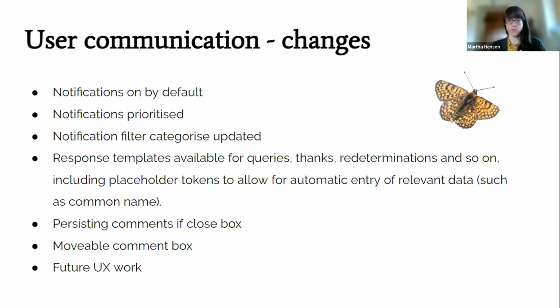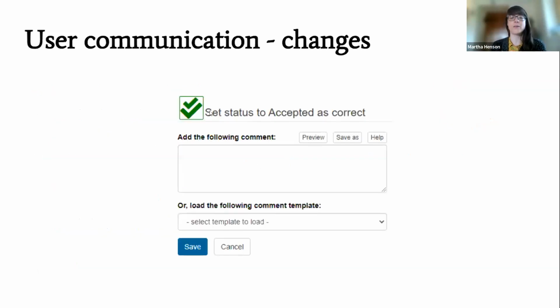So rather than talking that through, let's just show you what that looks like. Now when you go in and add a comment, you'll see there's an opportunity to save that comment as a template, so you can then reuse it, or to load a previous one.